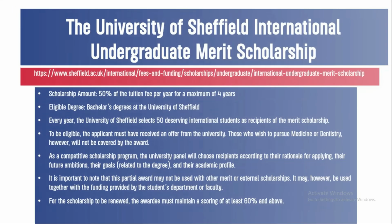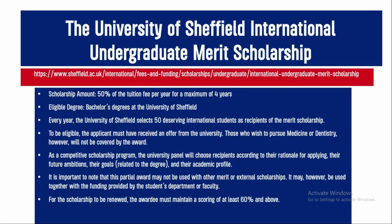The next one is the University of Sheffield International Undergraduate Merit Scholarship. As from the name, this one is for undergraduate, and it only covers 50% of the tuition for 4 years. Normally it is a bachelor degree. And for the scholarship to be renewed, the awardee must maintain a score of at least 60% and above. It can be renewed. So that is it.